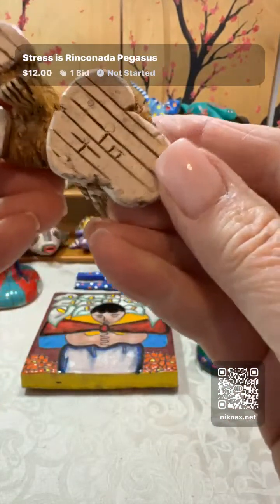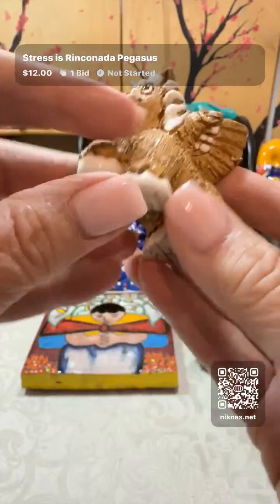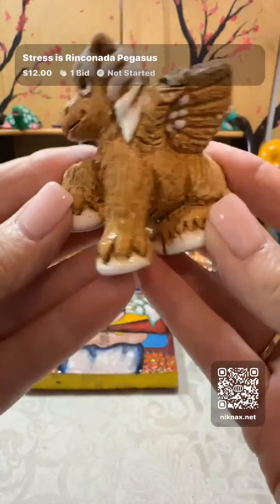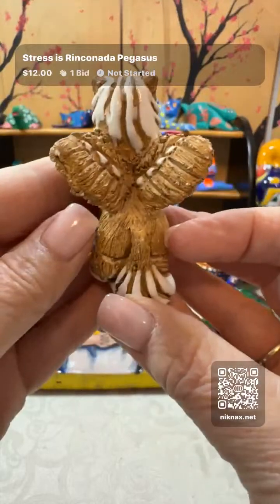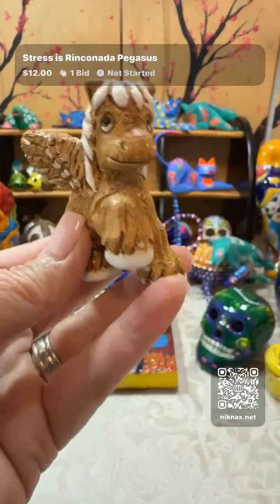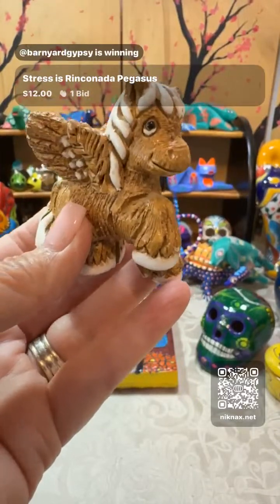Beautiful little rinconada here. It is signed, so we know that it is the rinconada. His little hooves are the enamel. Little Pegasus with the wings. No damage to this sweet guy. I love his little smiley face. He's going to start at 12 and run for 20 seconds.